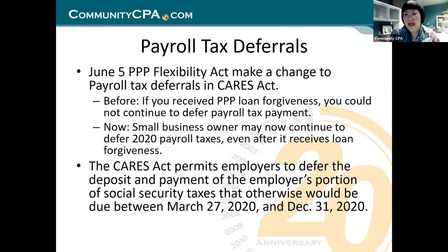Now, what is payroll tax deferral? On June 5th, the PPP Flexibility Act made a change to the tax deferral program under the CARES Act. This CARES Act is a huge document and not written in Chinglish, but I explain it in Chinglish. Inside of that CARES Act, there is a provision that you don't have to pay your payroll taxes. You don't have to pay all of the 941. This is what we call deferral, just delay it. Payroll tax is what can be delayed.